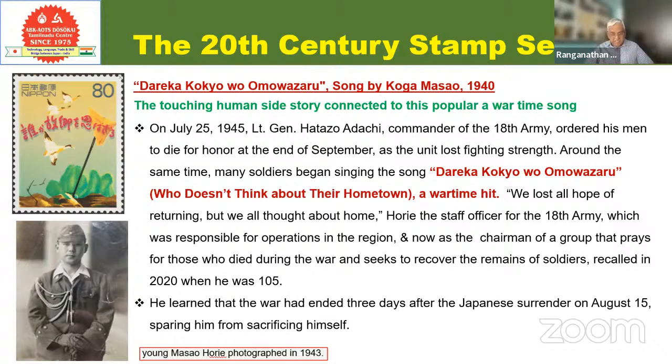We lost all hope of returning, but we all thought of home. The staff officer of the 18th Army at that time, Mr. Horie, was responsible for the operations in the region. Young Horie's photograph is given below. Now, as the chairman of the group that prays for those who died during the war and seeks to recover the remains of the soldiers, he recalls how they were all singing this song to motivate themselves to fight on. And he learned that the war had ended 3 days after the Japanese surrender on August 15, 1945, sparing him and his team from sacrificing themselves.